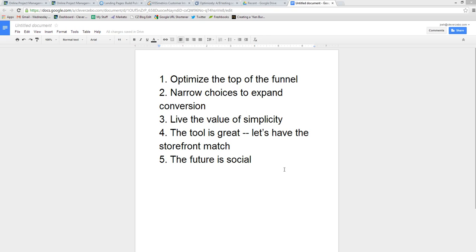One of the great aspects of your tool is that it's simple to use, it's easy. We really want the top of the funnel to be that way as well. And likewise, the tool is great. Let's have that storefront match. Finally, the future is social. We need to have social login. I know that's a very specific recommendation, but I'll tell you what I'm thinking and why.